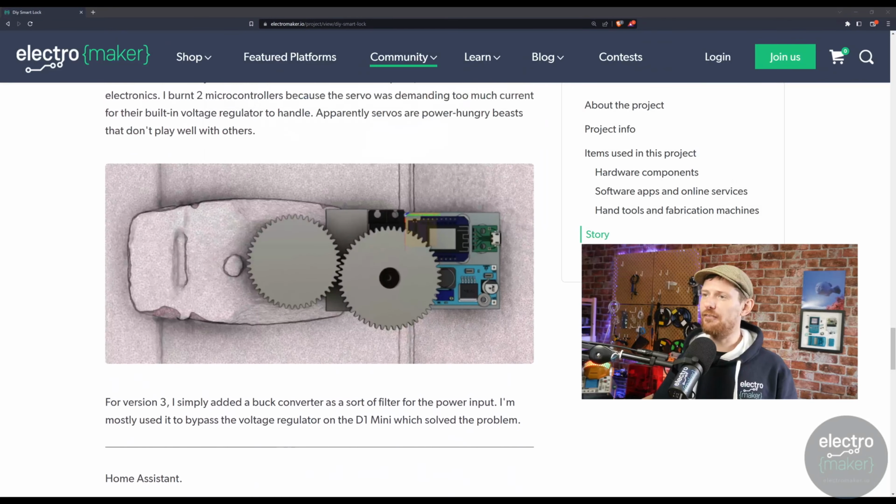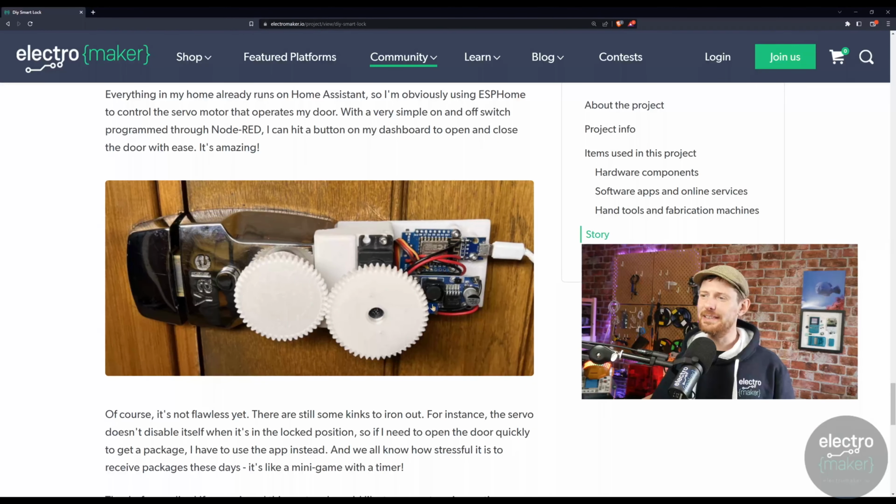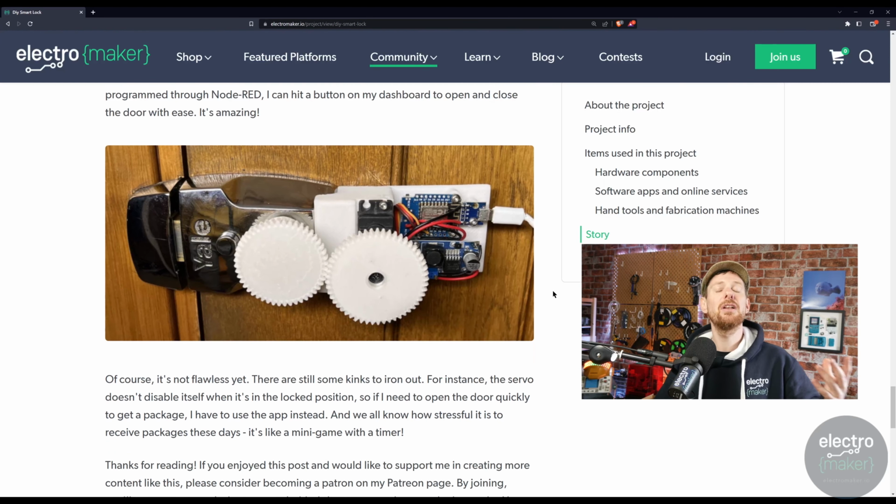And then everything else kind of fell into place around it, although that's a very easy thing for me to say. I wasn't the one that had to do it, and it ended up with this amazing looking device here. This is a D1 Mini. If you're not familiar with them, that's the ESP32 based tiny little boards made by Wemos, the Wemos D1 Mini, and this is the buck converter for working with the servo, I presume. And yeah, as you can see, it slots right onto the door as it is, and it makes a smart lock that works without having to actually replace the lock on your door.